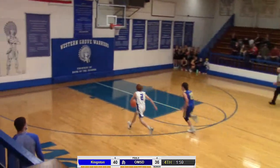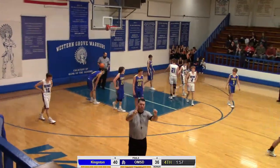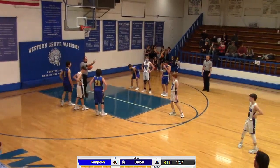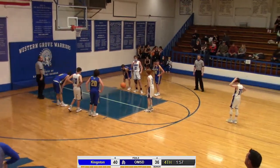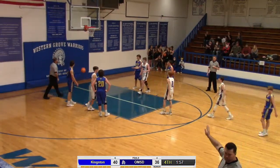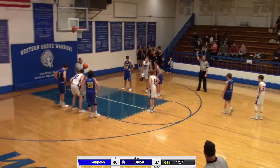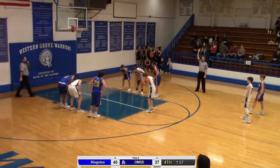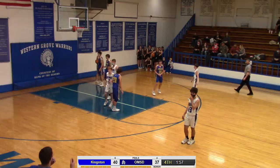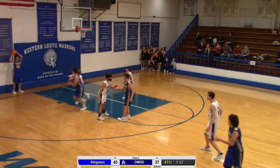Baker with the steal from Clemens. Baker's going to go the length of the floor, and we've got a foul. 157, and we've got a foul on Clemens. Baker on the line for two. Baker makes his first. .157 left. Baker misses the second. Doesn't touch rim. It's going to be Kingston's basketball out of bounds. 40-37 is your score.